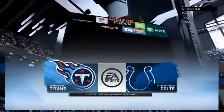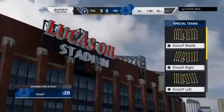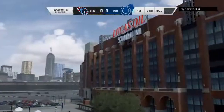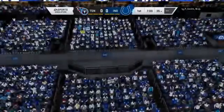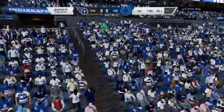NFL brings us to the Hoosier State and Lucas Oil Stadium in downtown Indianapolis. Nothing like the fanfare of introductions to an NFL game, and that was in evidence a moment ago. Fireworks, pyrotechnics, you name it. This crowd is ready as their guys get set to match up between the Tennessee Titans and the Indianapolis Colts.